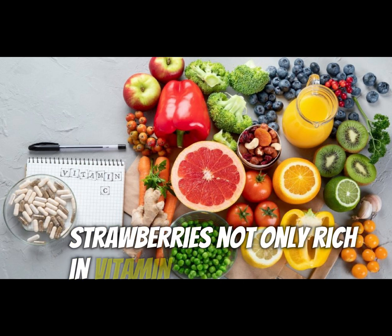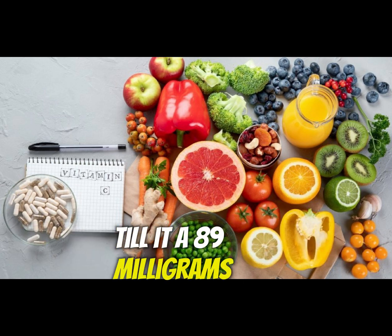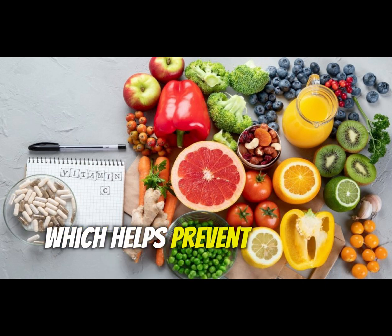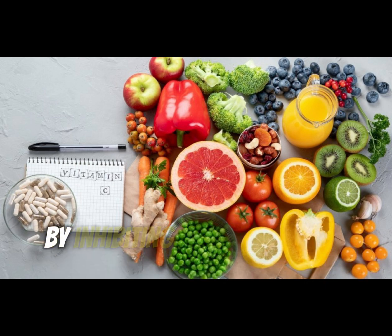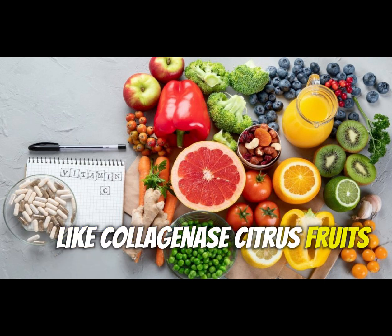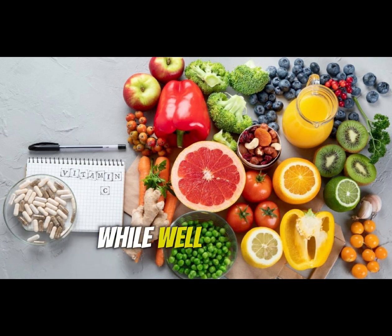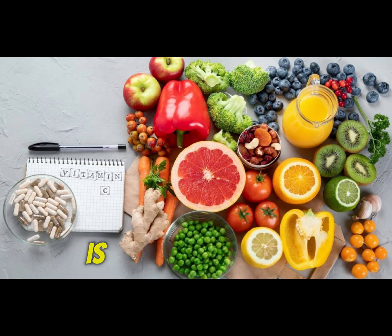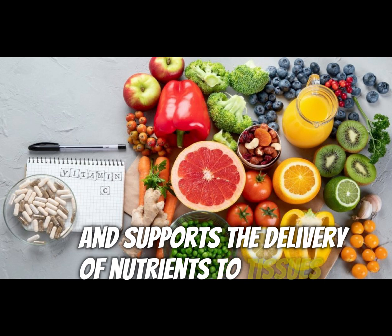Strawberries, not only rich in vitamin C, at 89 milligrams per cup, they are also loaded with ellagic acid, which helps prevent the breakdown of existing collagen by inhibiting certain destructive enzymes like collagenase. Citrus fruits, oranges, grapefruit, lemon, while well known, they remain essential. Their vitamin C content, roughly 70 to 90 milligrams per serving, is paired with hesperidin, a bioflavonoid that improves blood flow and supports the delivery of nutrients to tissues.